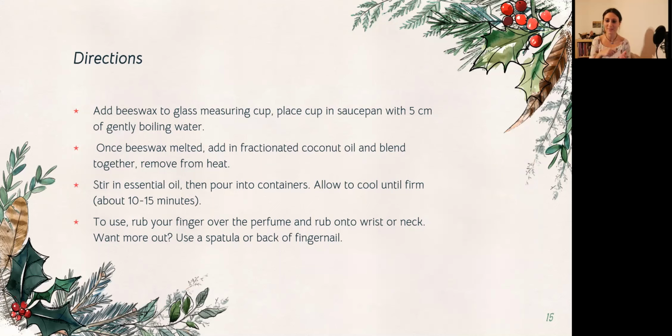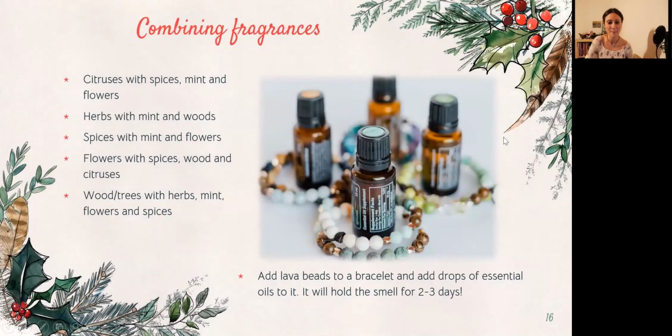You can use a little spatula maybe to get it out if it's a longer thing, and have fun with it. It's really nice. Combining fragrances. Here I will share another idea. If you like citruses, they blend really well with spices like cinnamon, mint, and flowers.